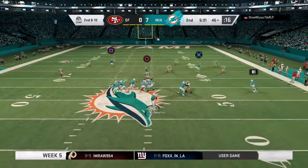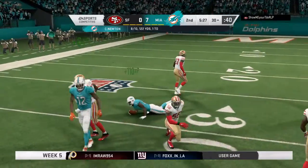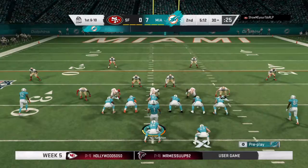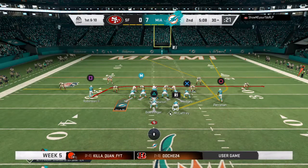To throw again. Newton. That's caught out left by Perriman. And this will move the chains again as the tackle's going to be made at the 49ers 30. Catch number 100 for his career right there, and it's good enough to keep the chains moving.